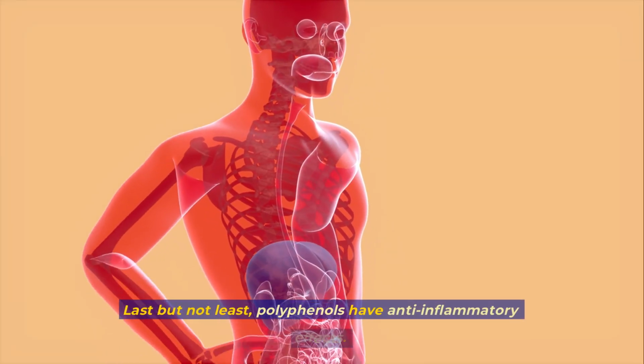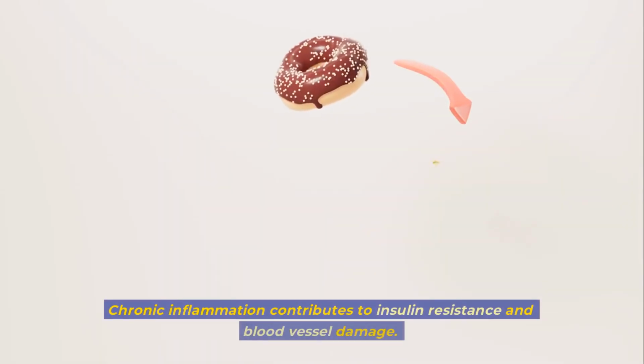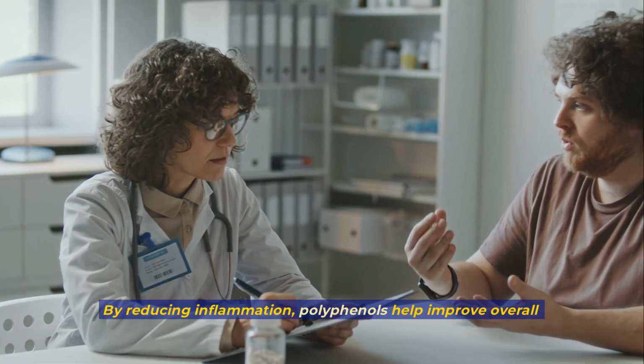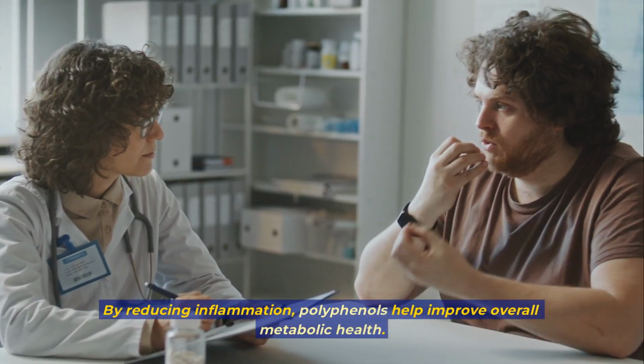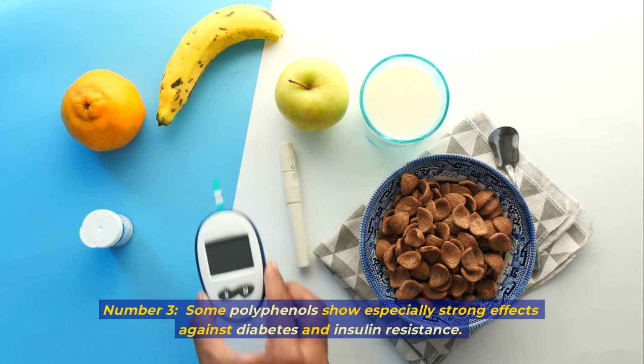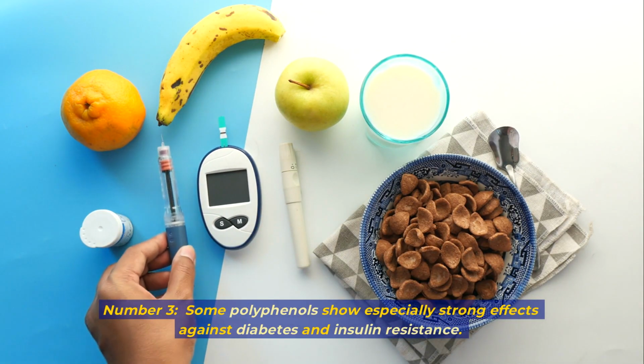Last but not least, polyphenols have anti-inflammatory effects. Chronic inflammation contributes to insulin resistance and blood vessel damage. By reducing inflammation, polyphenols help improve overall metabolic health. Number 3. Some polyphenols show especially strong effects against diabetes and insulin resistance.